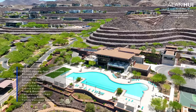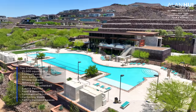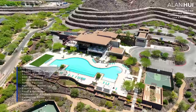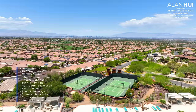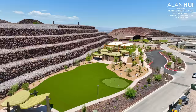One of Ascaya's amenities is the clubhouse. It is a 23,000 square foot clubhouse that will feature a fitness center, a 50 meter swimming pool, private cabanas, tennis pavilion, half court basketball, events pavilion, food and beverage, commercial kitchen, gathering room, and family focused spaces. At Ascaya, you'll have earthy colors and textures, indoor-outdoor living spaces that welcome in the desert, and Florida glass ceiling that reveals magnificent mountain, canyon, and strip views.